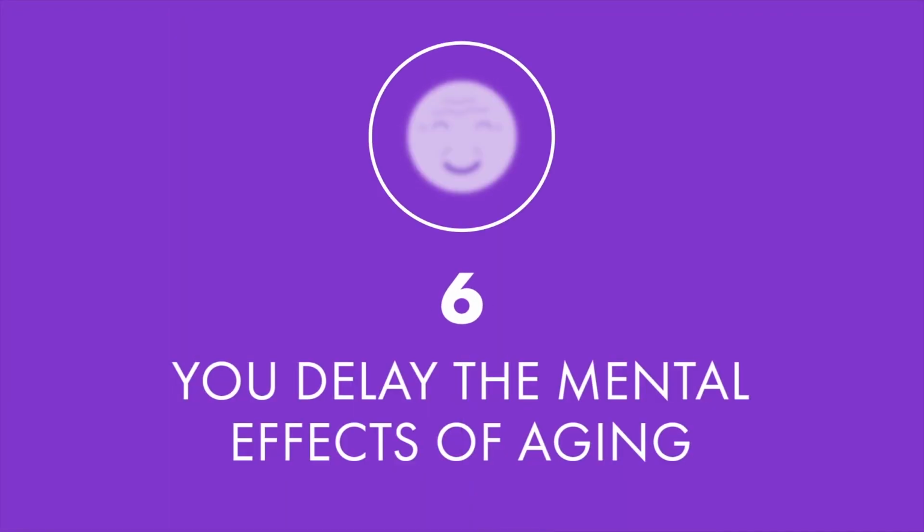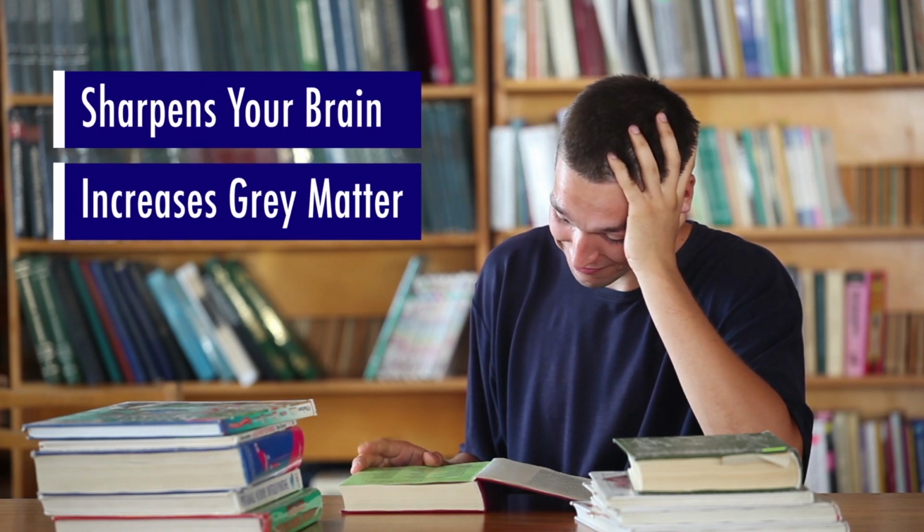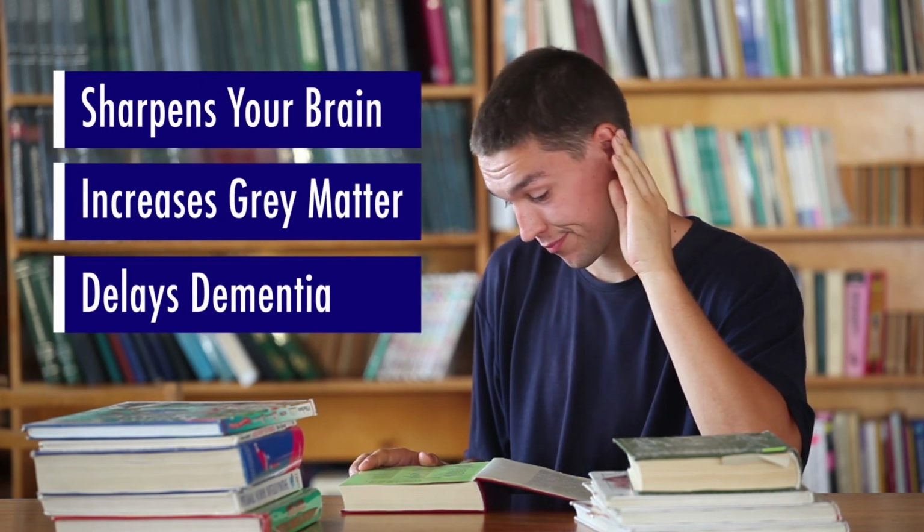Number 6, you delay the mental effects of aging by 4 or 5 years. Learning and mastering another language sharpens your brain and increases the amount of gray matter, which helps delay dementia.